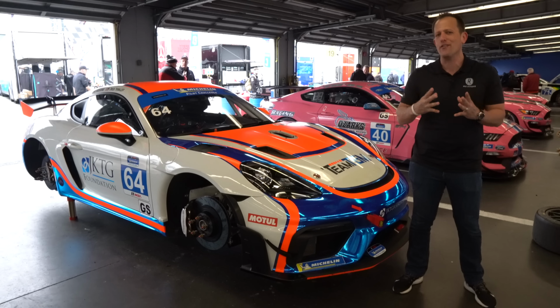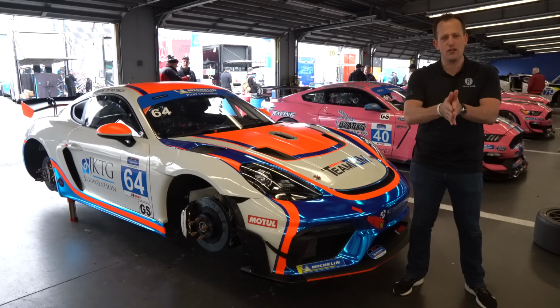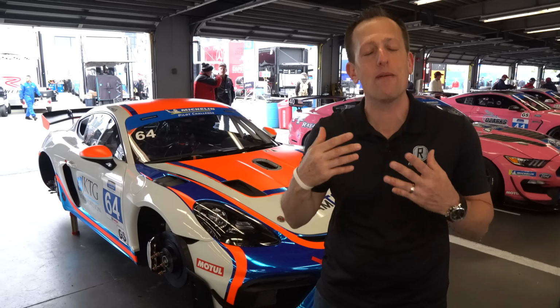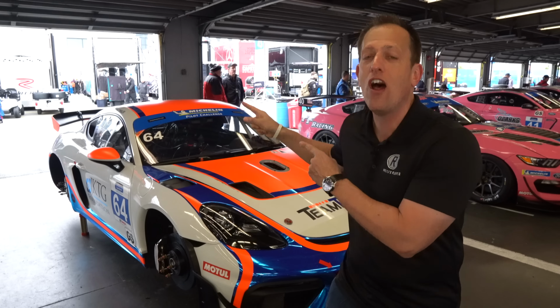One brand that knows racing inside and out is gonna be Porsche. And new for 2022 is gonna be this 911, what am I saying, 911? Scratch that, everybody says 911. It's the 718 GT4 RS Clubsport. But before we get into this GT4 RS Clubsport, let's talk about what's going on here.